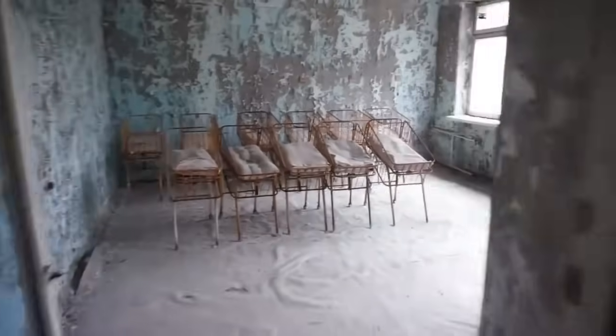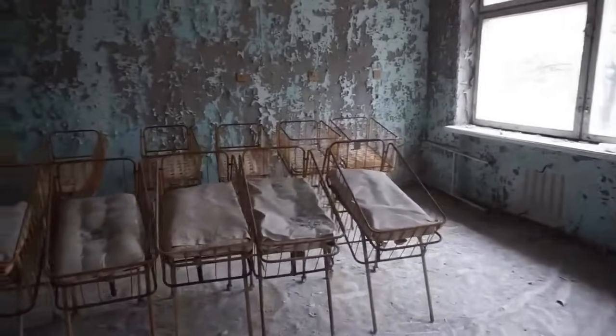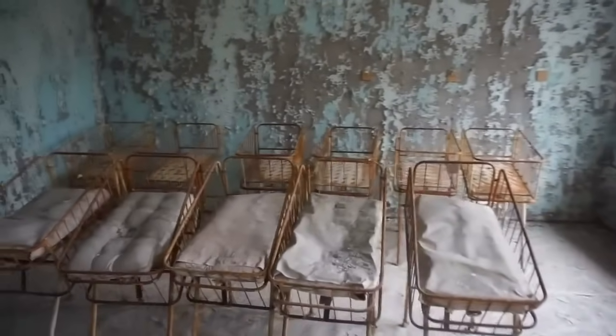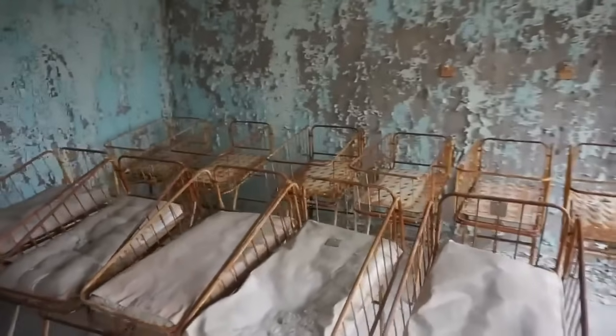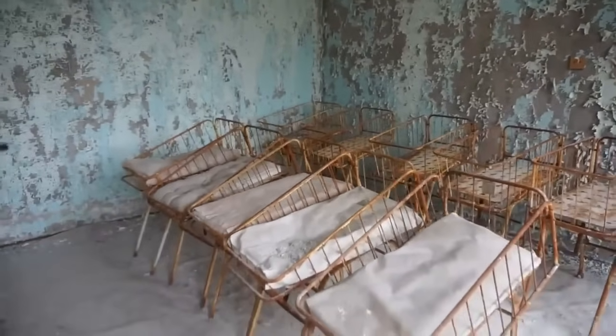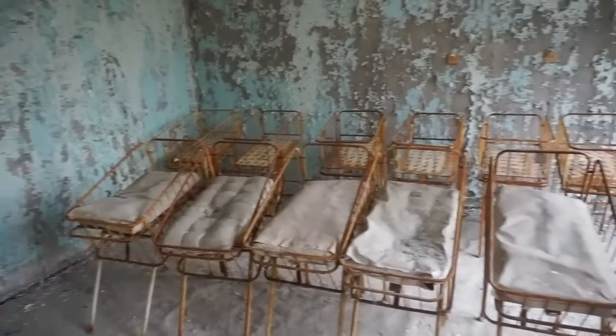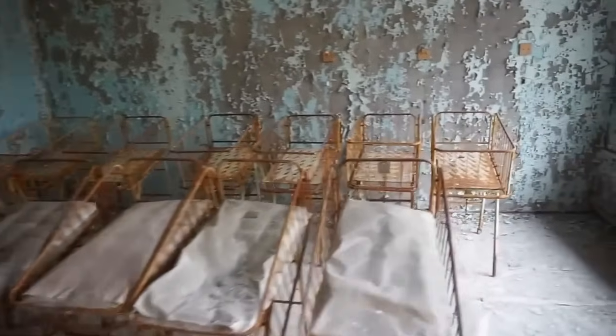Alright guys, we are now coming into the room where they would bring the babies once they have been born and put into their little beds. Their little cots or whatever they call these baby beds. And they're all exactly the same as well. Some are raised up and some are completely flat.